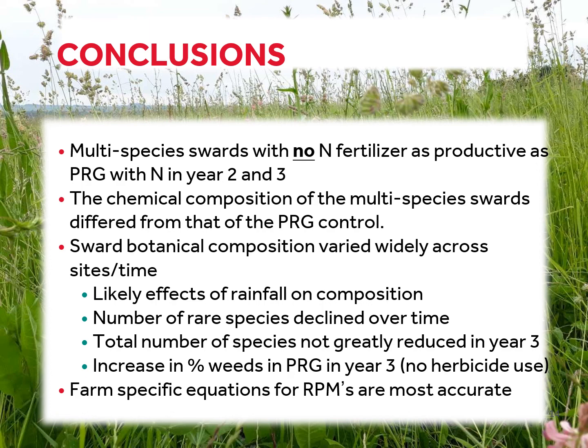Botanical composition varied hugely across sites and across time, with likely effects of rainfall having an impact as well. The number of rare species did decline over time, but the total number of species was not greatly reduced in year 3. And we did have some issues of increasing weed percentage in the perennial ryegrass plots in year 3. And farm-specific equations for rising plate meters are likely to be most accurate.